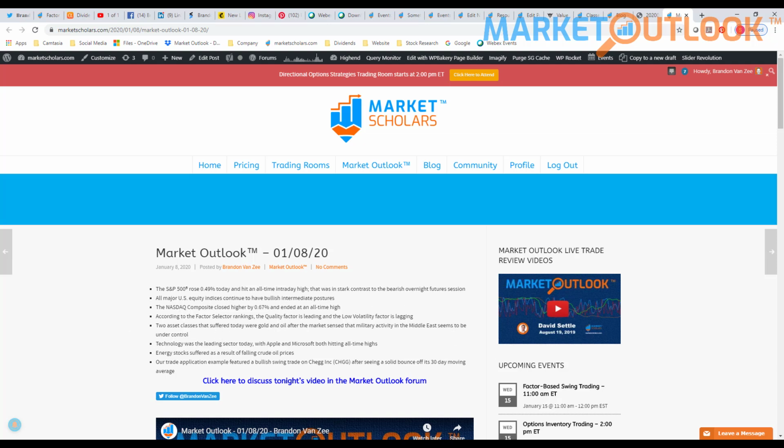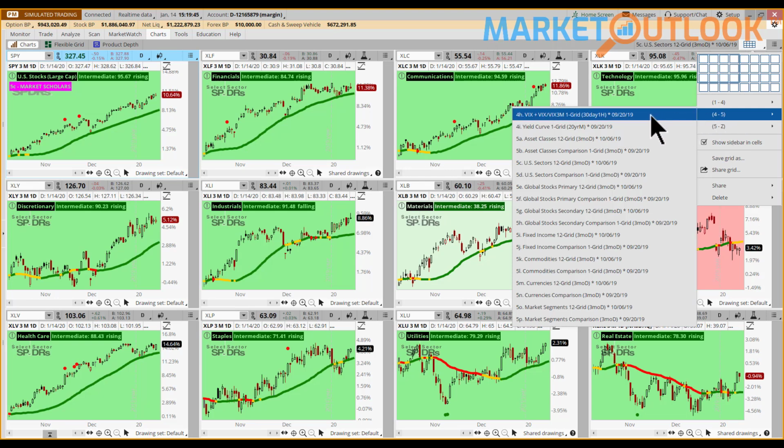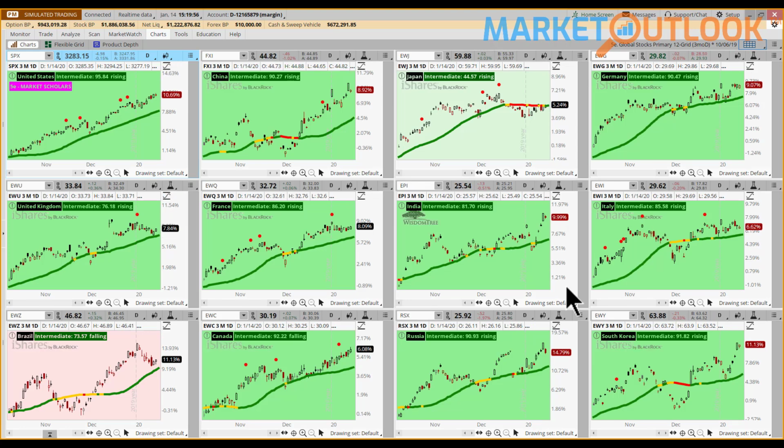All right, let's go ahead and get back on track with some of our charts over here. And let's do a few more of these 12 grids here. So let's come on over here and check out what's happening beyond our borders in the United States and head off globally to see if there's opportunities elsewhere. As you can see here, the answer could very well be yes.